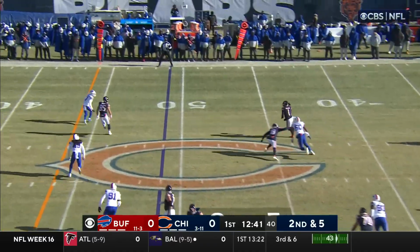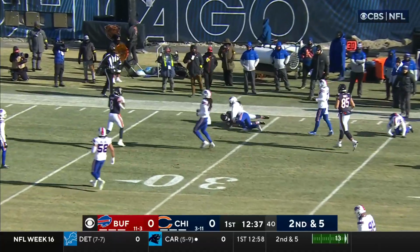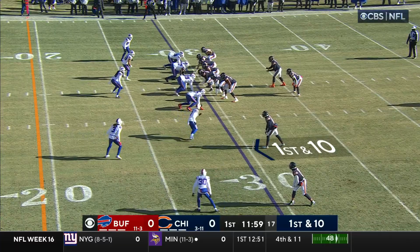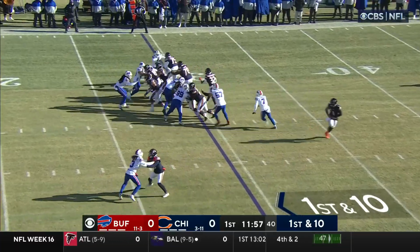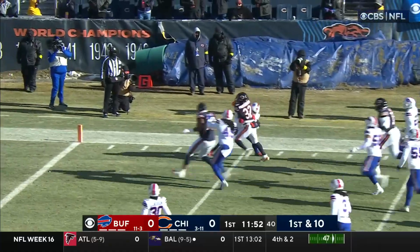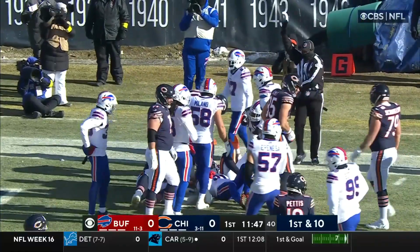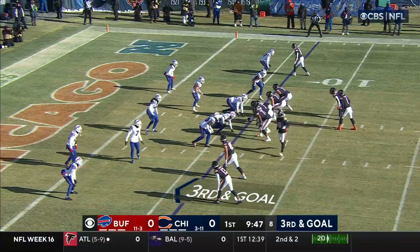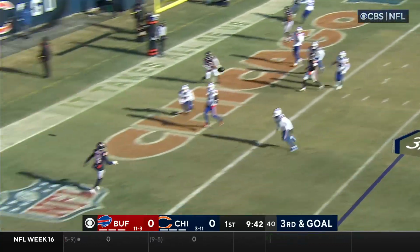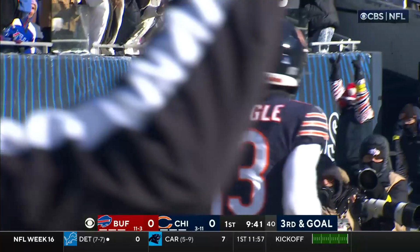Fakes the pitch, and Fields on the move, and throws, and complete, inside the 35, inside the 30 goes Byron Pringle. On first down, Montgomery breaking free, inside the 10, inside the 5, very close to the goal line. He'll be marked down short of it. 3rd and goal. Fields throwing this side of the field, wide open for the touchdown. Dante Pettis.